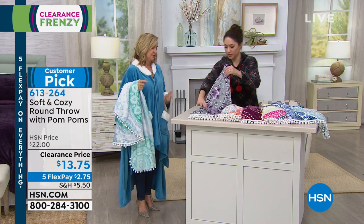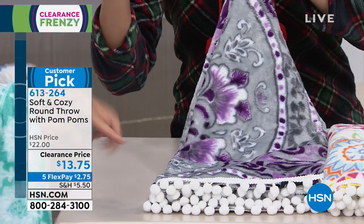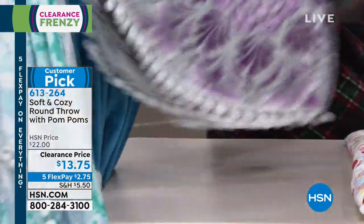This is the purple multi. This is so pretty too. If you just got that plum set, and then add this and just put it over the end of the bed, it'd be so pretty, right? I love the gray. I want to open these up. The purple, they're so pretty. Open it up? Yeah, do we have time?